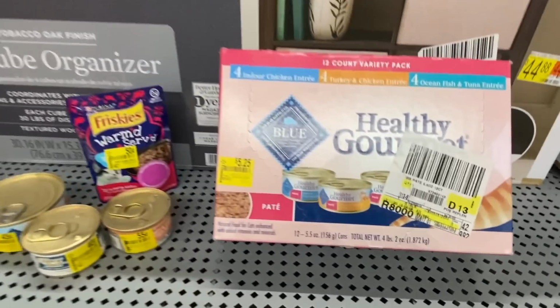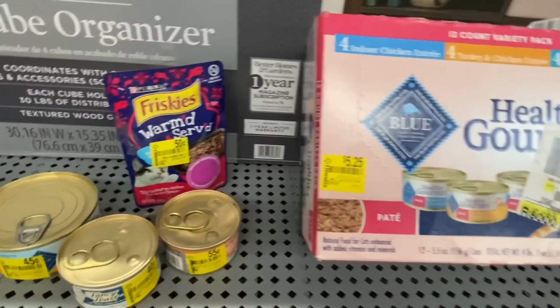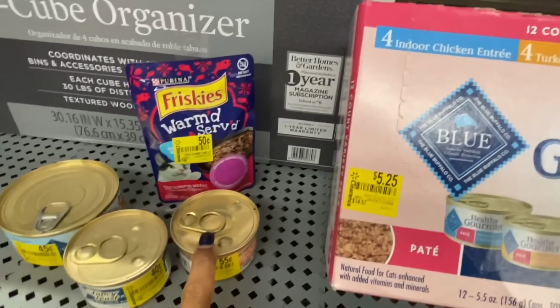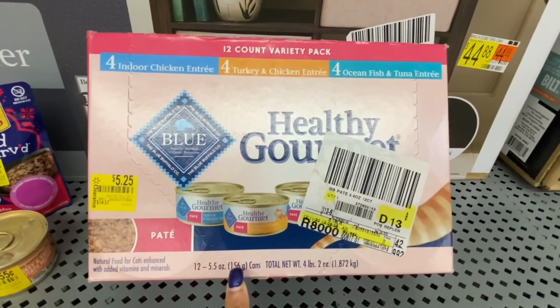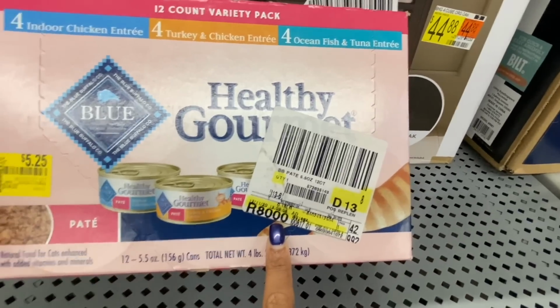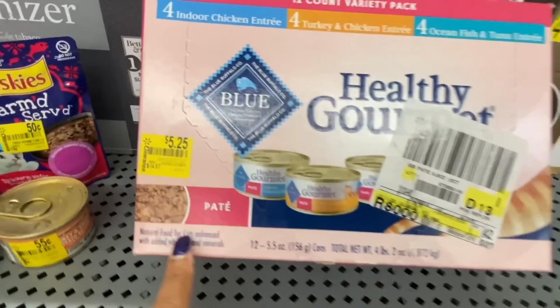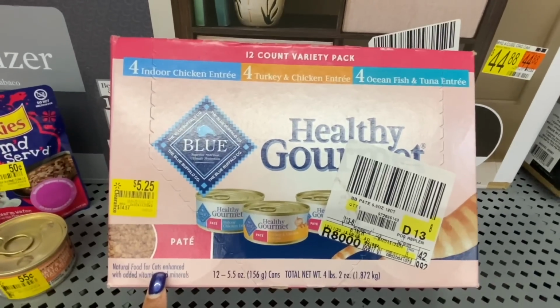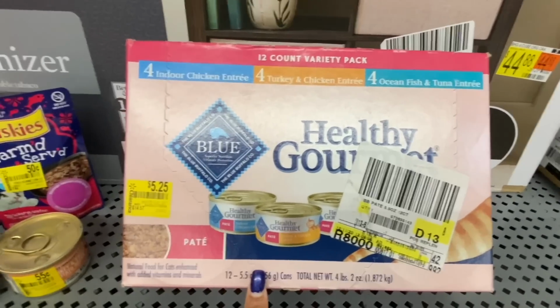We always get our cats dry food. And plus I'm scared that they're going to be coughing up this stuff and getting it all over my floors. But we found some healthy, what does that say? Healthy gourmet cat food. Yeah, this cat food. And it's on clearance. So Shadow and Riley, you about to eat good this week.